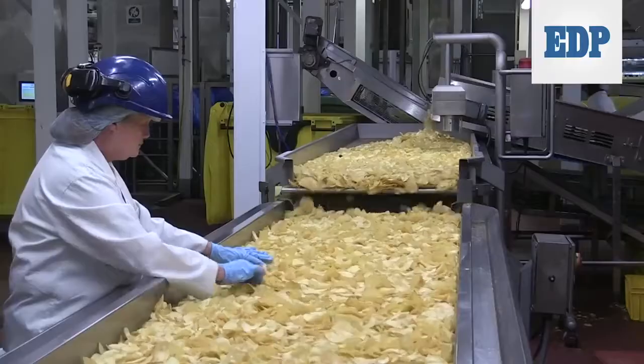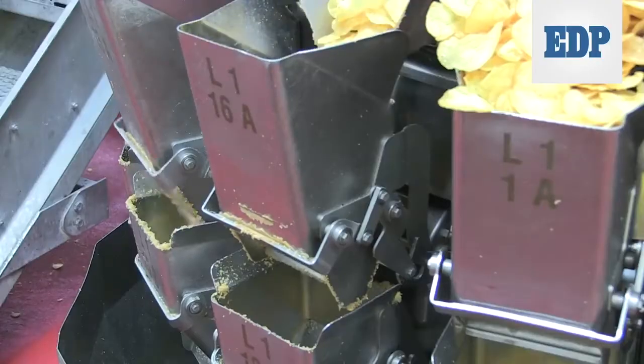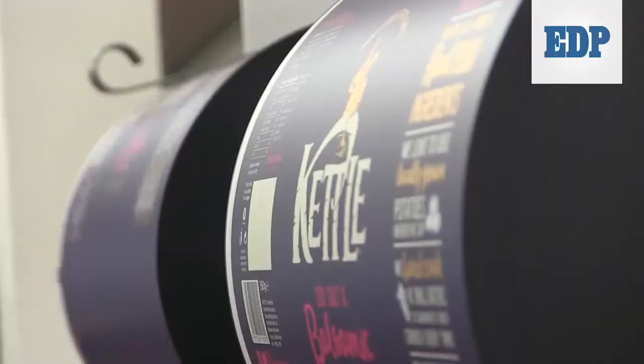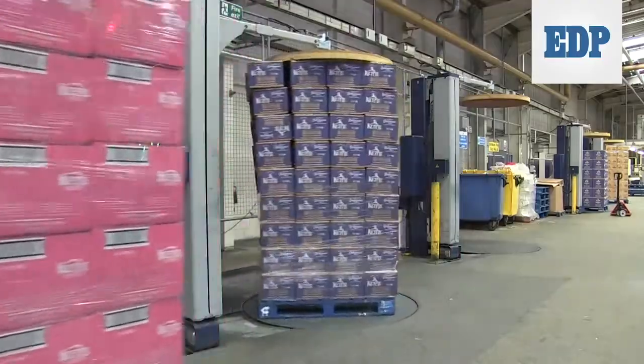Put on a drainage belt, they are sent through a sorting machine, manually inspected, then they are sent up to our seasoning platform, put our seasonings on, and then they are weighed into individual bags, put into boxes, wrapped, sent out to our customers.